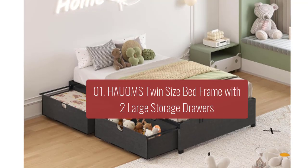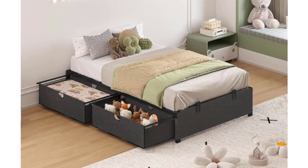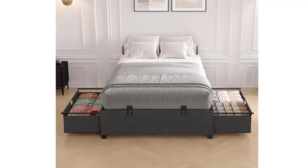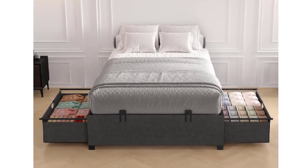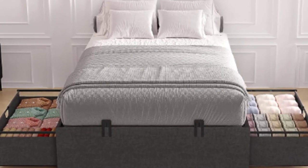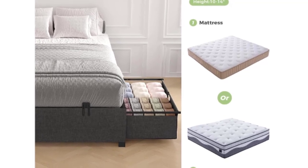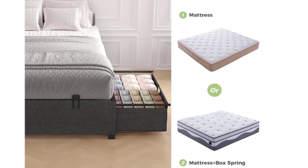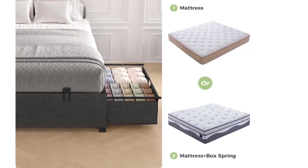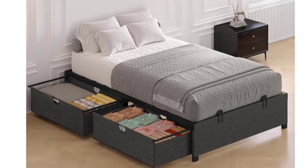List number 1, frame with 2 large storage drawers. Discover the perfect blend of functionality and style with the Hom's twin-size bed frame. This bed frame offers 2 large storage drawers, providing ample space to keep your room tidy. Heavy metal slats ensure strong support, eliminating the need for a box spring. Enjoy a peaceful night's sleep with its noise-free design. Assembly is a breeze, making setup quick and easy. The dark gray finish adds a modern touch to any bedroom.